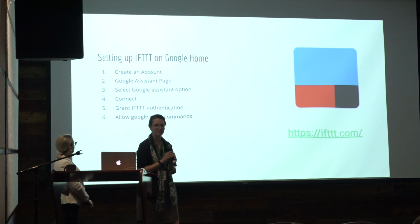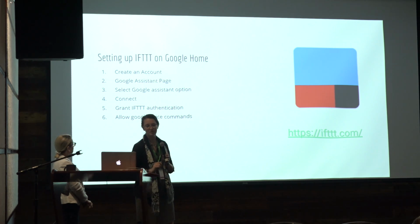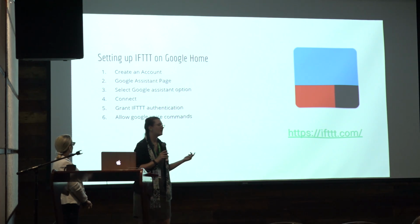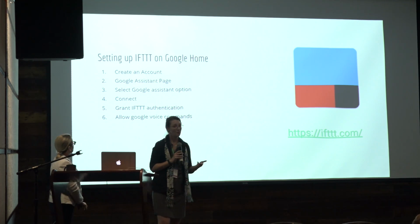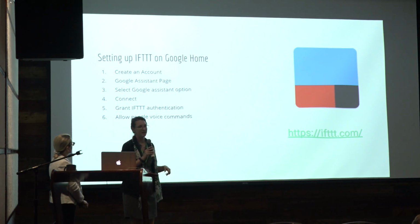So here on this slide we can see our quick steps for setting up an If This Then That. First step is you create an account, right? You can do this through a browser. You can download the If This Then That app and use that on your phone. And then you're going to go to the Google Assistant page.